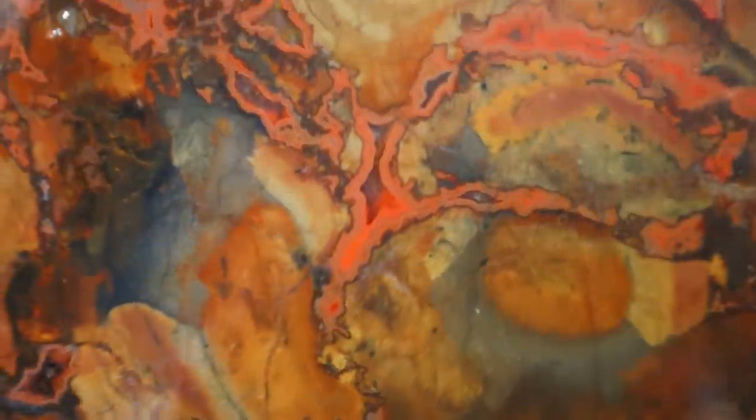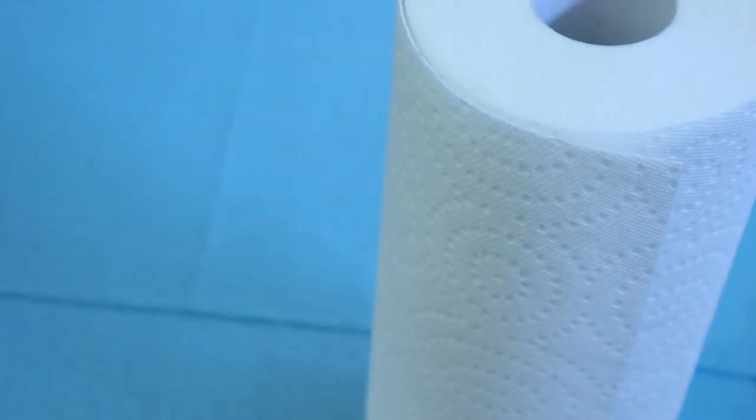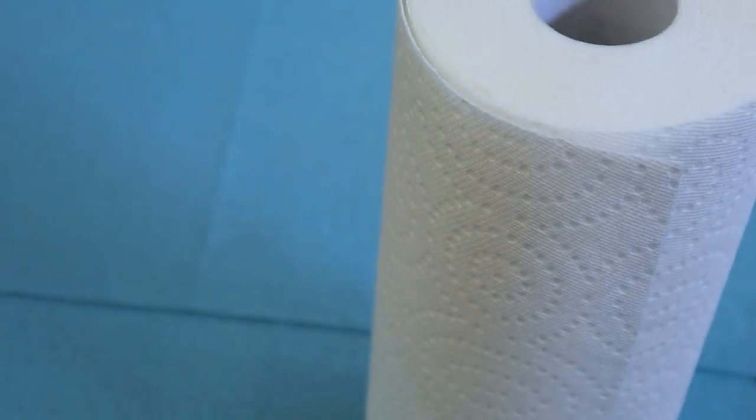And you wanna know the crazy thing, guys? This is the lesser of the two Teepee Canyons. The other one's way nicer. So yeah, we're gonna cut that iris agate and a few others. I think the grand finale is gonna be that really nice Teepee Canyon agate.